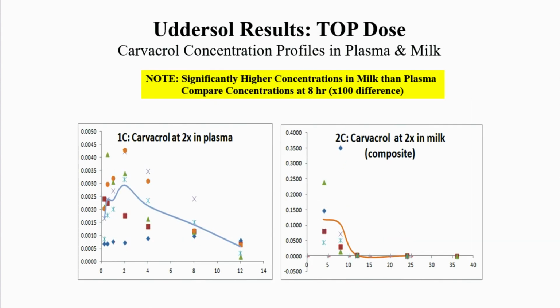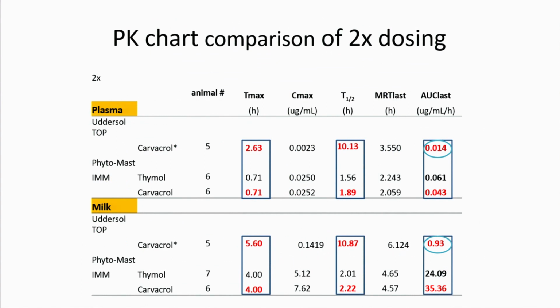We look at Uddersol, and if you compare those 2 graphs, looking at the y-axis for both the plasma and the milk, you'll see that most of the drug is concentrating into the milk compared to the plasma. Let's look at the PK parameters we were able to obtain. What I circled there on your right is the AUC last, the area under the curve. When you compare carvacrol in milk and carvacrol in plasma, you can see that concentrating effect. I also highlighted some of the Tmax values, and the half-lives are pretty short for most of them. Of course, the longer half-life for the topical is because of the flip-flop kinetics that you're seeing with topical application of Uddersol. So that's why the carvacrol has a longer half-life.